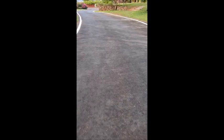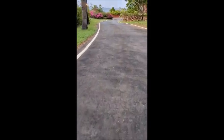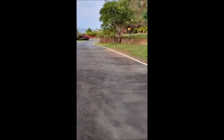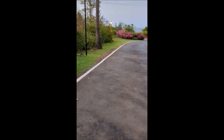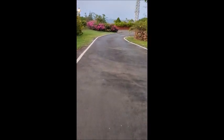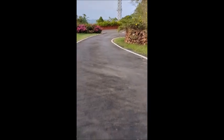From here also you can see, and now this is the way down. Across the road are the cottages and the villas of the property. The view is again so beautiful and wonderful.